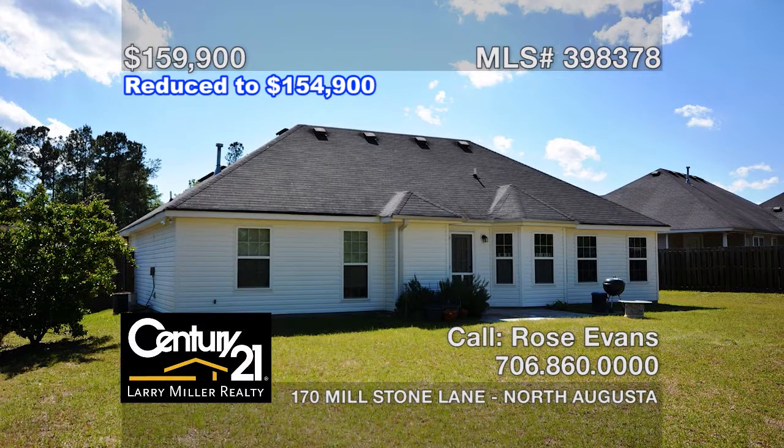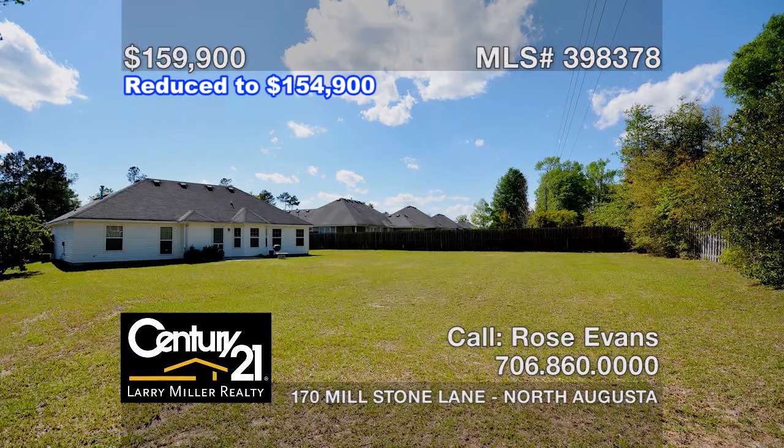This charming property features an oversized flat, privacy-fenced backyard, and newly installed landscaping.